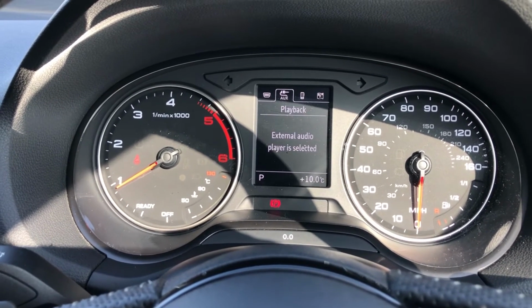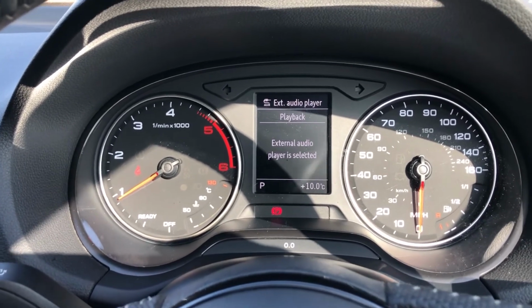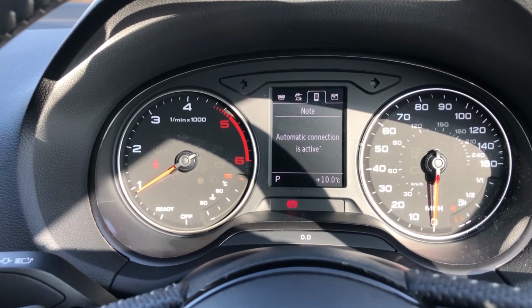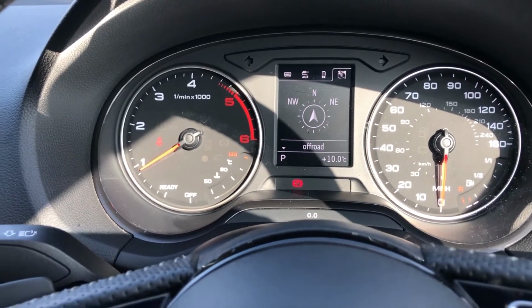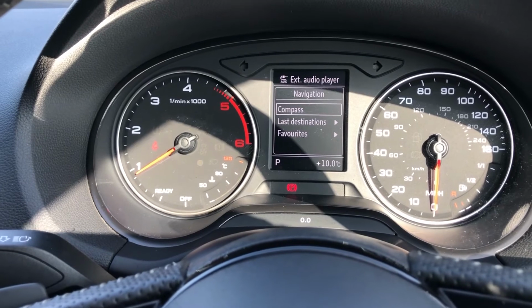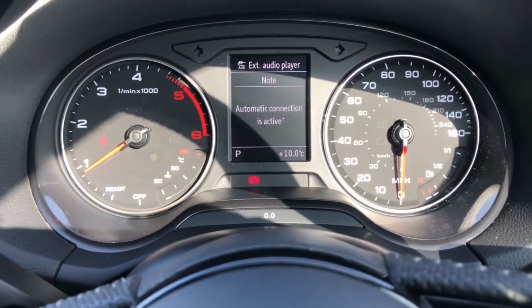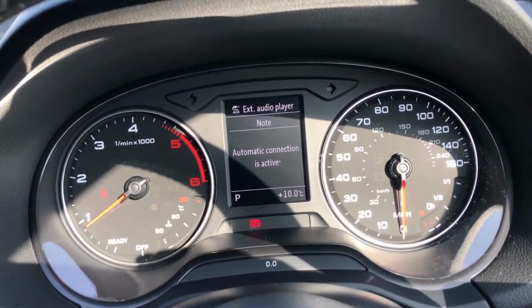Now what else you've got, of course, is external audio, which we haven't got any plugged in at the minute, but you can have your Bluetooth and your radio playing through there as well. Bluetooth telephone, and of course navigation, which will tell you all the different options and anything that you need to follow. There is no virtual cockpit in that screen, it is just information to follow.